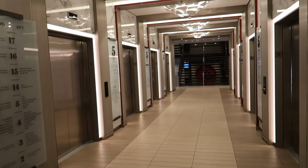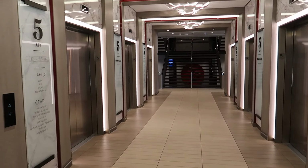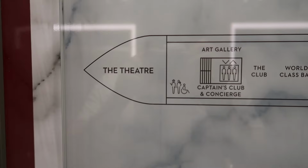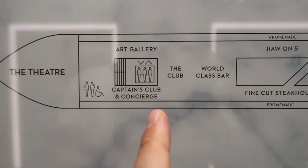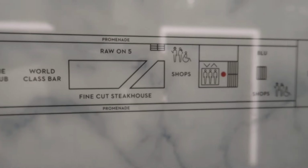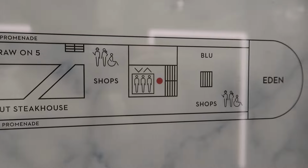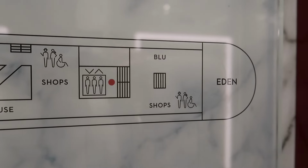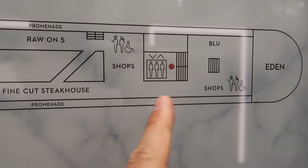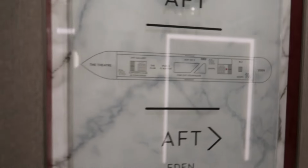One thing I forgot to point out too is there's some elevators here. This is the aft elevators on deck 5. And just to give you a reminder of where we are here, we checked out the theater, Captain's Club and Art Gallery, went past World Class Bar and the restaurants and the shops, and now here we are at the aft of the ship by the elevators. So we're gonna head down through a really cool section here. I'm gonna show you this, you're really gonna enjoy that. And then check out the restaurants and then eat in at the end of the ship.